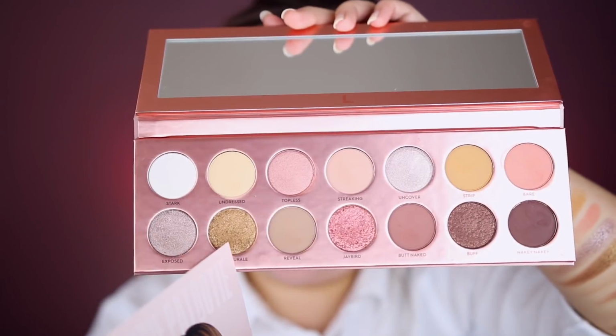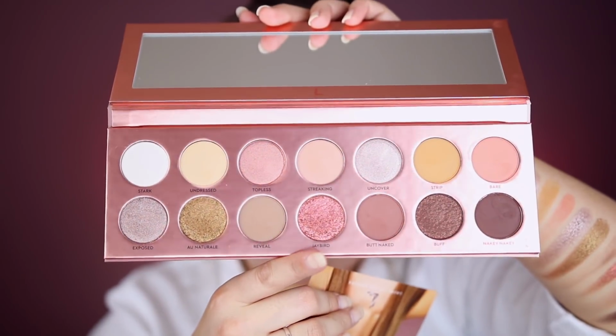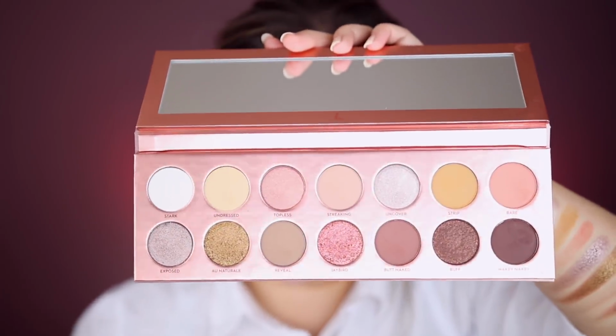It says here, Au Naturel and Jaybird are recommended to use a glitter glue or a wet brush. I could see them applying well with your finger though, if I'm being honest with you, because they went really well in swatches. I'm gonna listen to the instructions though, because I'm a rule follower. It's got the really, really satisfying soft touch packaging too that feels like NARS packaging. Oh, how cute is that shit?